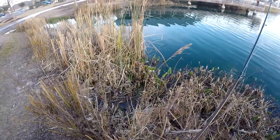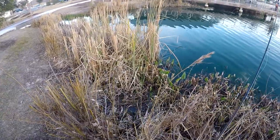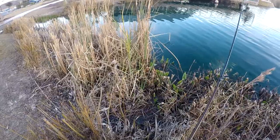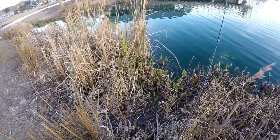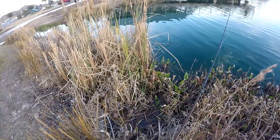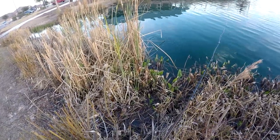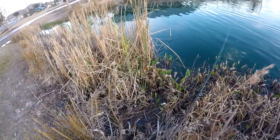Oop. Oh my god. It's right in front of her nose. She's whipping down on it too. Oh yeah. Oop. Turned on it. Come on girl, eat it. Oh my gosh. This fish just got really fired up actually for a second.